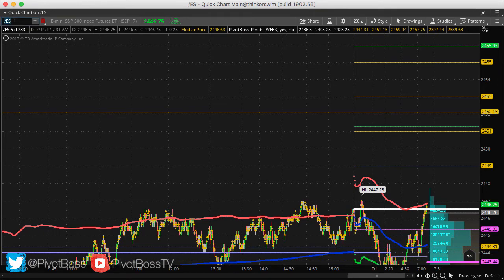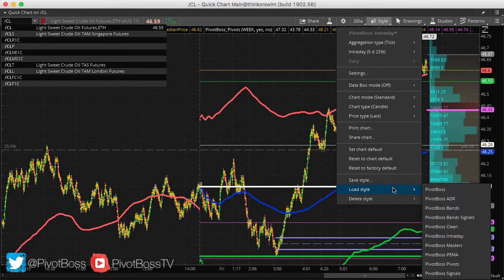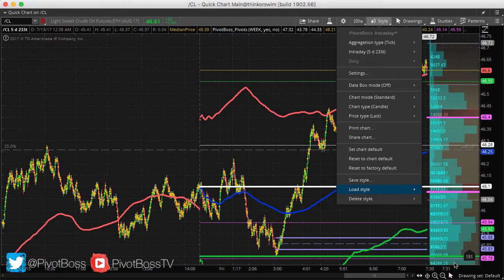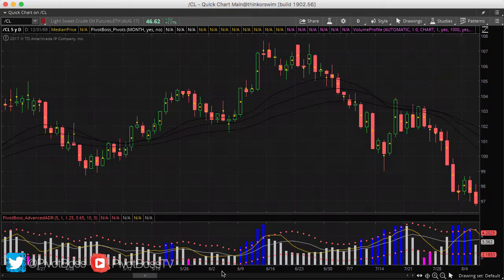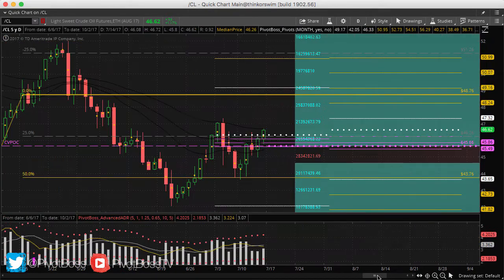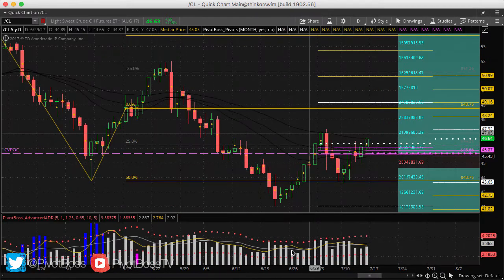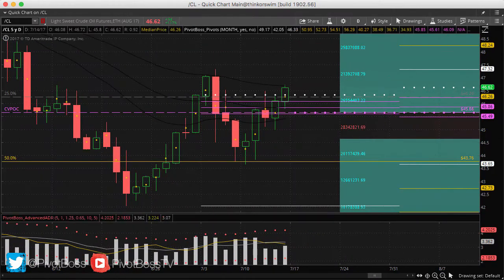Let's take a look here at crude oil. Now, crude oil's had several important tests at key levels of ours and has held on every turn, even though I haven't been super confident in the current moves. It doesn't matter. This thing has been moving very, very nicely.